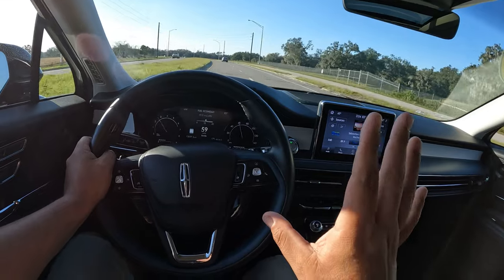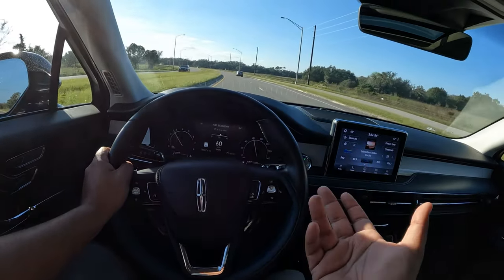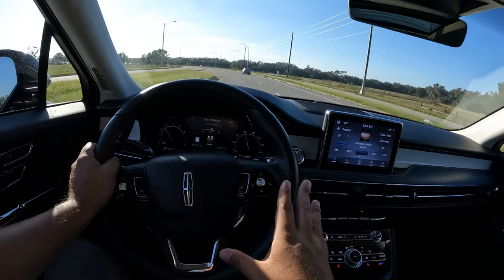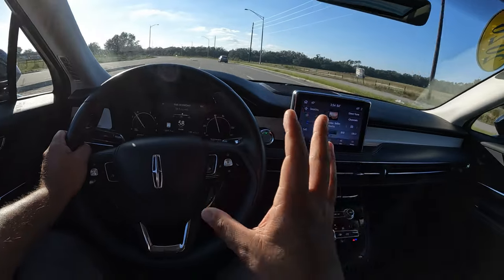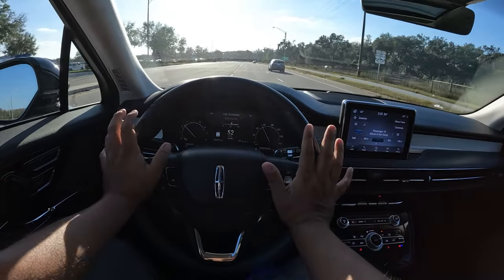Just driving this, it definitely feels like a much more refined car. If I put this back to back, yeah, the Escape has more vibrations, more raw. This is definitely a much smoother, refined ride for sure. And I love this interior. Now, as far as fuel economy, this is averaging 22.5, the same as my Escape.